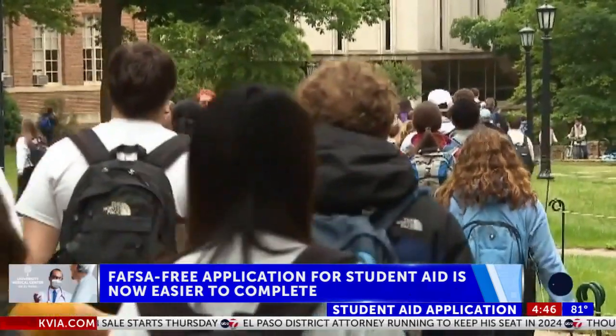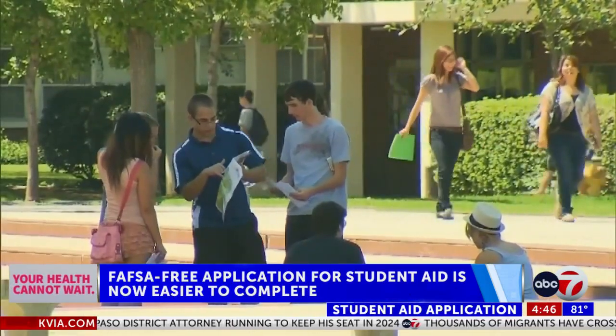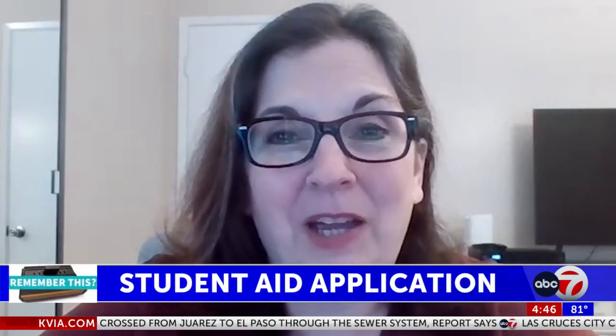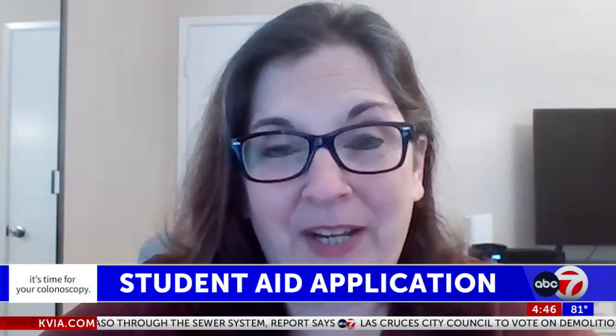Now, students living with a single parent or who are parents themselves may have greater eligibility for federal or state grants. However, households with more than one college student can expect another significant change. In the past, those families were able to benefit and have their FAFSA show they had greater financial need. But going forward, that will not be the case. So even if you have two or three kids in college at the same time, it will not help you when it comes to qualifying for federal financial aid.